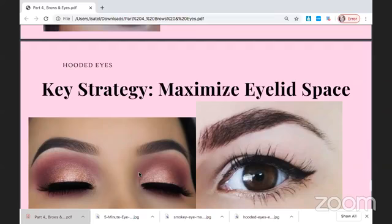All right, friends, that is it for today. I just wanted to go through a lot of the mechanics of the eye looks, and tomorrow I'm going to talk more about actually applying the products, maybe some ideas for taking it from day to night, and a little bit about lips for our grand finale. So we will see you then.